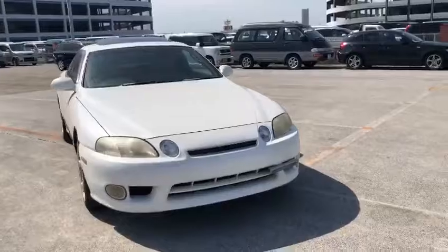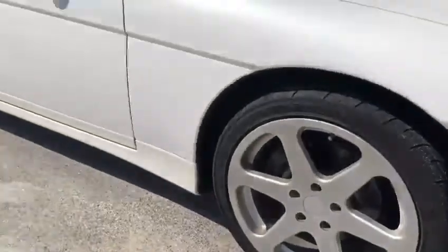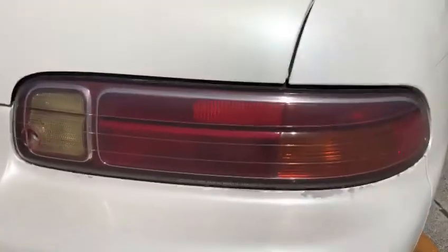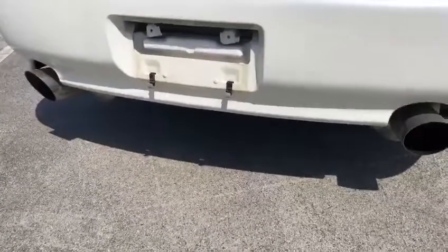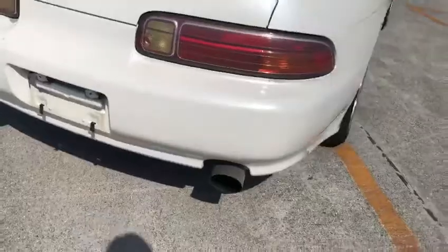It's still a very, very cool looking vehicle. It's on 18-inch dish wheels. Comes with a tilt and slide sunroof. Factory rear spoiler. Factory Series 2 tail lamp. It's a big two-piped big muffler. I think it's aftermarket.